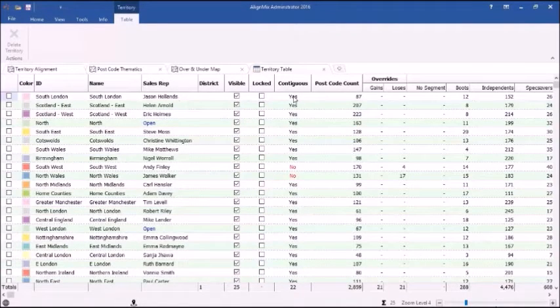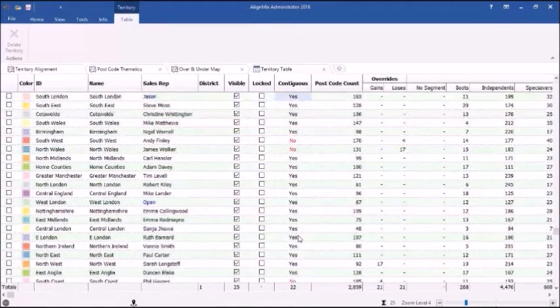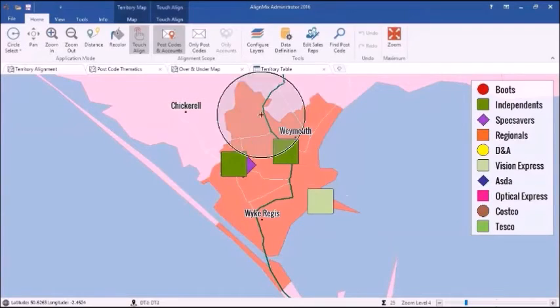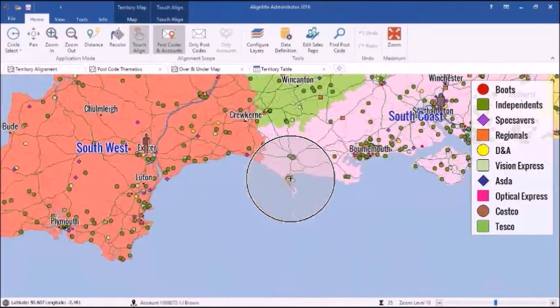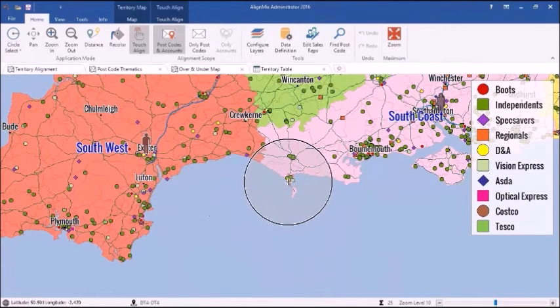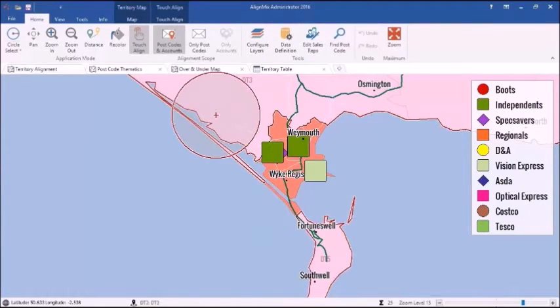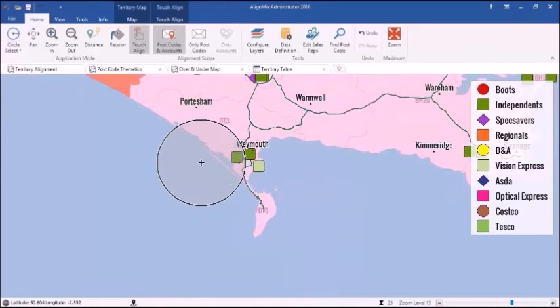One thing that I note is that most of the territories are contiguous. By that I mean all their postcodes are grouped together as one big chunk, but a couple of them aren't, and you can see Southwest. If you double-click on this, it takes you to the smallest part of territory, and you can see that the Southwest territory actually has this postcode assigned to it in Weymouth. And that's probably just a relic from an old alignment, and maybe when you've made changes, it's been missed. So I'm just going to clean that up now. You can use the Touch Align tool, which I'm going to talk about in a second. But basically touch the territory that you'd like to add the area to, and then just go over it, and it's assigned back to the pink territory.